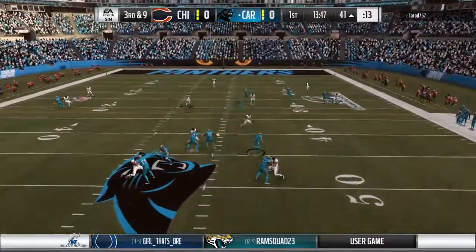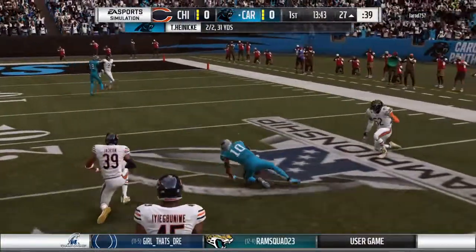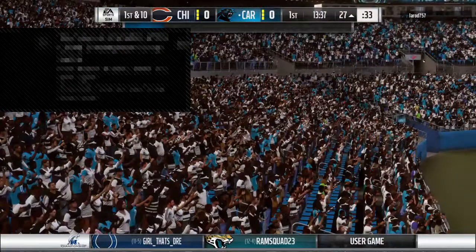They'll look to throw. Escaping the pressure right. Got his target, Samuel. And he's going to get this inside the 30. And they'll get 14 yards out of it and a fresh set of downs.